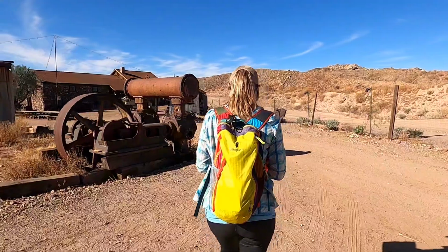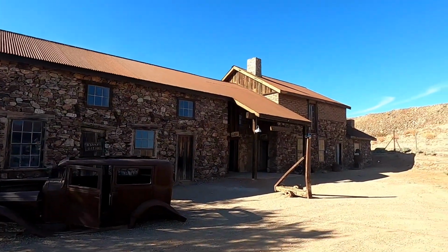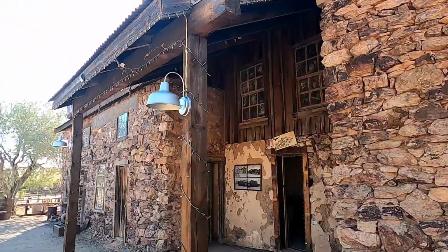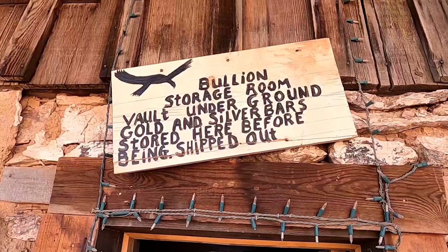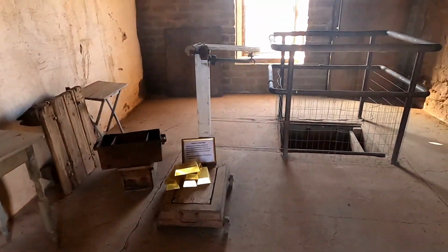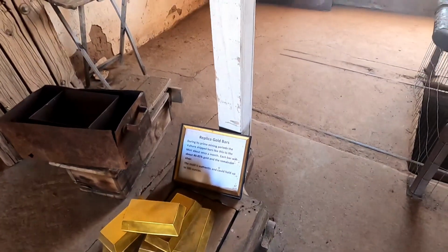Walking to another area of the ghost town brings us to one of the largest buildings on our tour, which held the assayer's office, vault, and guard quarters. The first room is the vault room, in which much of the vault was underground. This area is where the finished gold bullion were stored until it was shipped out by wagon.